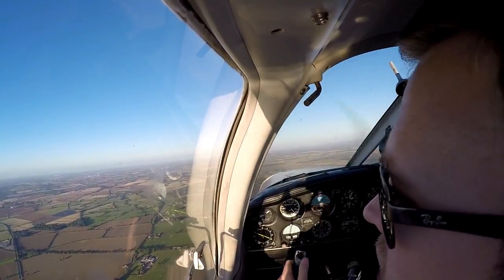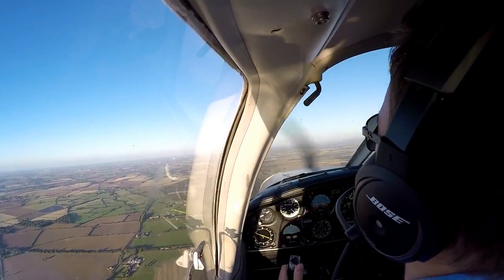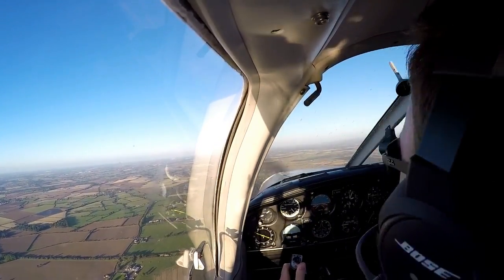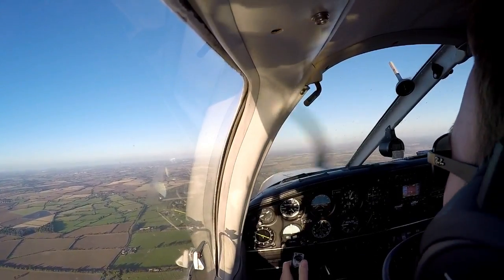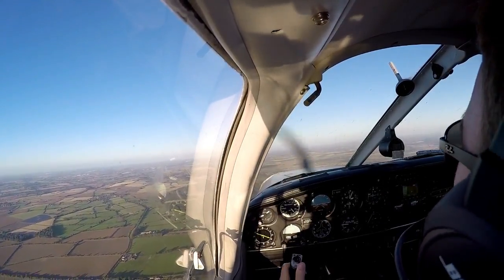You'll see the nose constantly wanting to point into wind. You can feel it. Yeah, it will wobble about a little bit. Good.